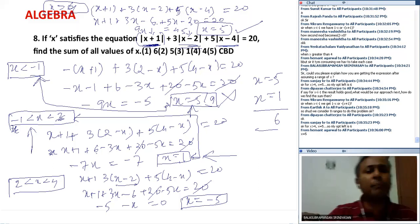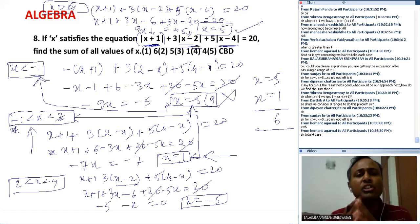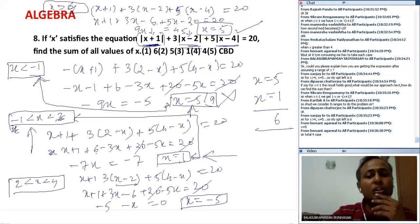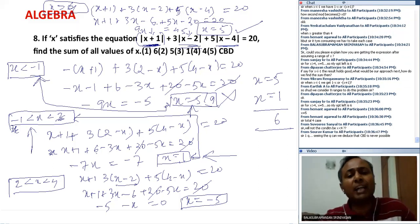So a problem involving modulus necessarily involves this kind of systematic approach where you look at every range, and in every range you have to open up each modulus as it should be done. There are a total of 4 cases, but in only 2 cases do we get a valid answer. In 2 of the cases, the answer we get contradicts the range in which we have assumed x to be.